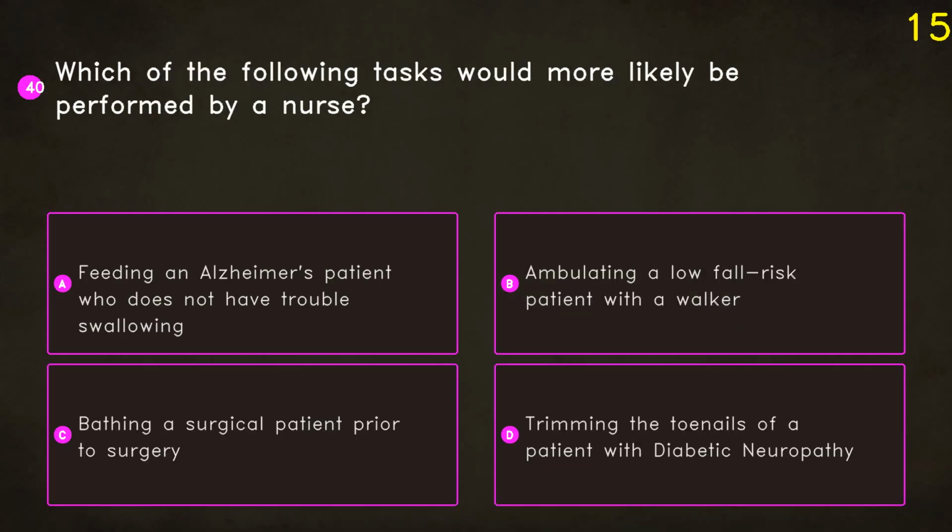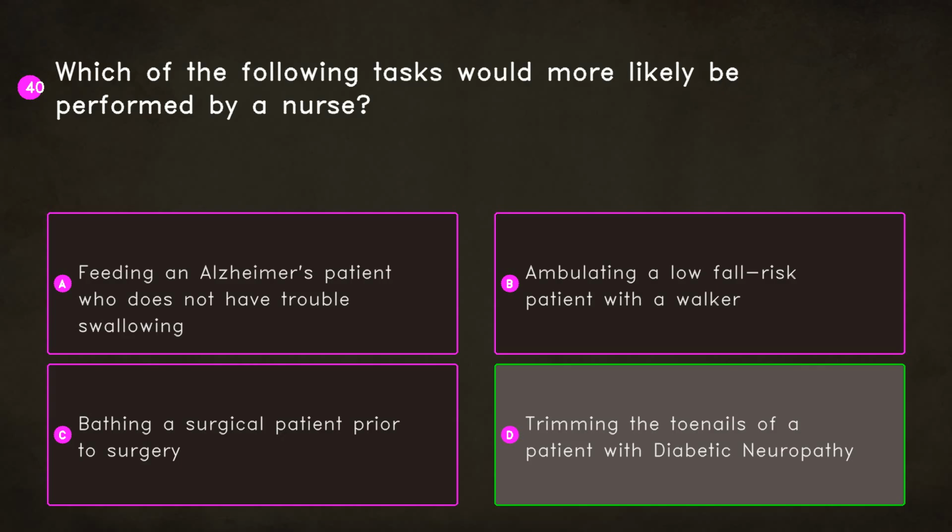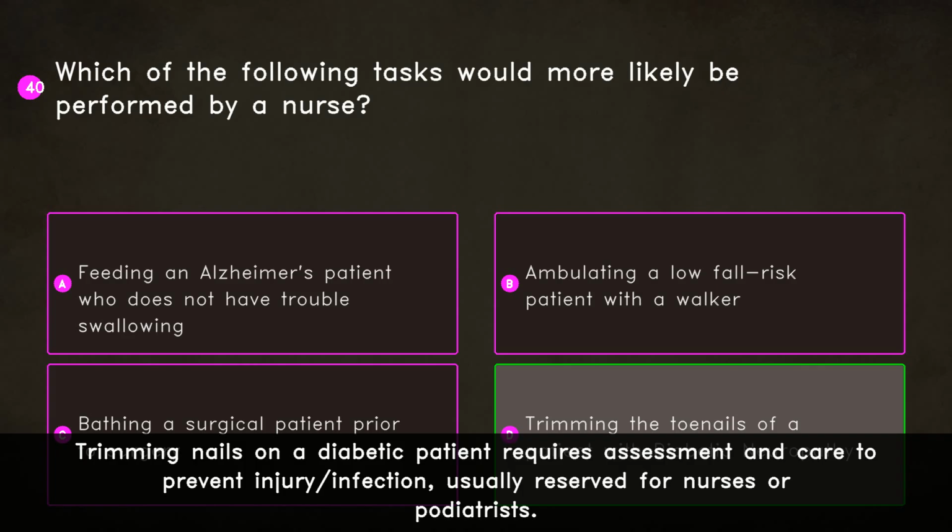Question 40. Which of the following tasks would more likely be performed by a nurse? A. Feeding an Alzheimer's patient who does not have trouble swallowing. B. Ambulating a low-fall-risk patient with a walker. C. Bathing a surgical patient prior to surgery. D. Trimming the toenails of a patient with diabetic neuropathy. The correct answer is trimming the toenails of a patient with diabetic neuropathy. Trimming nails on a diabetic patient requires assessment and care to prevent injury or infection, usually reserved for nurses or podiatrists.